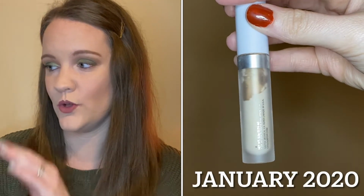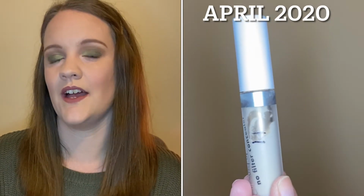Then we have another complexion product, and that is this Colourpop concealer. This is the No Filter concealer. I did have this standing upright for all the product to move down, but unfortunately knocked it over as I was getting ready to film and didn't notice, so it has started to work its way back up. Luckily, I did mark it with a Sharpie before it fell over, so the line has moved down ever so slowly.